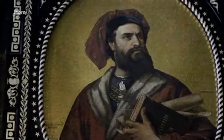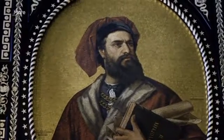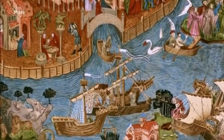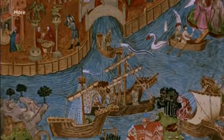It's the sort of ship that Marco Polo might have sailed on. When the great medieval explorer Marco Polo returned in 1295 to Venice from 24 years in the East, he traveled home by sail. His last sea leg was across the Black Sea, on a ship much like this.